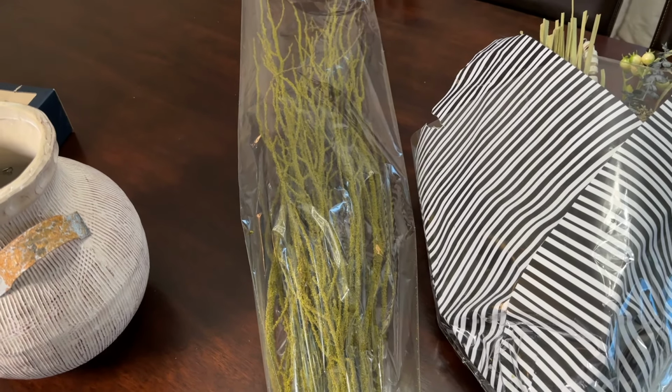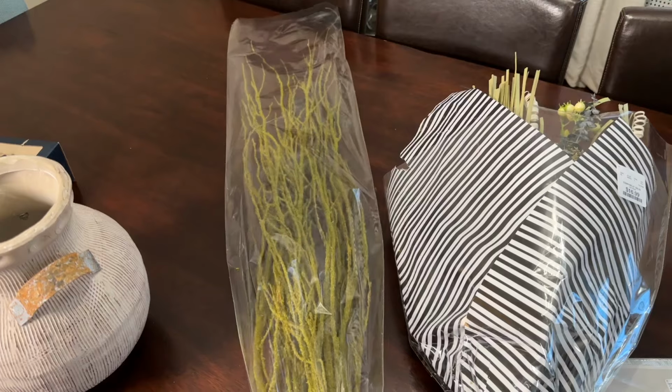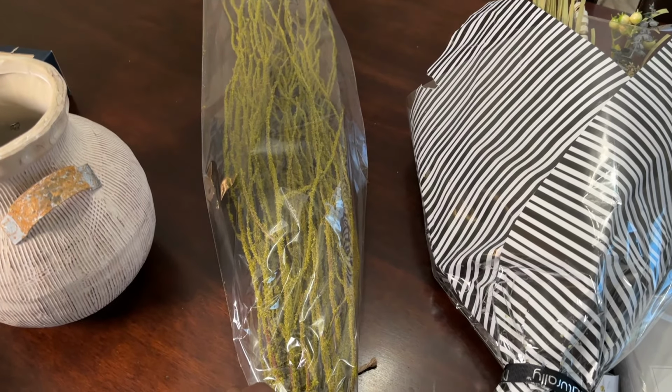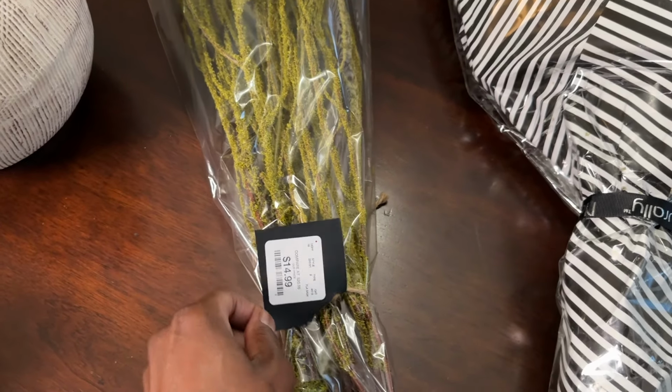Now, while I was there, I decided to pick up these moss branches. I've never seen them before. They're absolutely beautiful, and I'm going to be putting them in the floor vase that I have here in the dining room. And this one was $14.99, and you get a bunch of different stems inside of it, so it's really gonna fill out that vase very nicely.